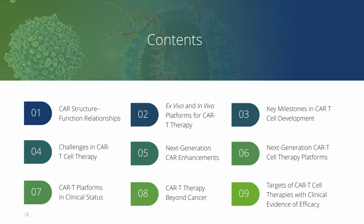We will discuss the following topics, including basics, key milestones and challenges in CAR T cell therapy development, and next-generation CAR enhancements and their corresponding platforms designed to address the challenges, as well as the potential of CAR T cell therapies in addressing diseases beyond cancer and the clinical status.